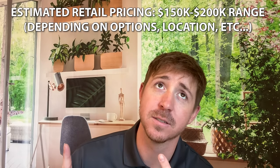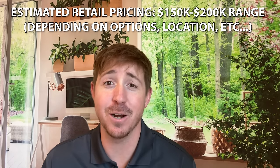Let's go ahead and get into some estimated retail pricing, because I know that is what we're waiting on. And right here will be that. It's just going to be a range though for y'all, because obviously this is at a show. We're not at a dealership, and we don't know where it's being freighted to. We don't know county fees, state fees, and codes that the home has to be built to, because we don't know where it's going. This will just be a general pricing at the time of recording, okay? And so here you go, right up here above me.